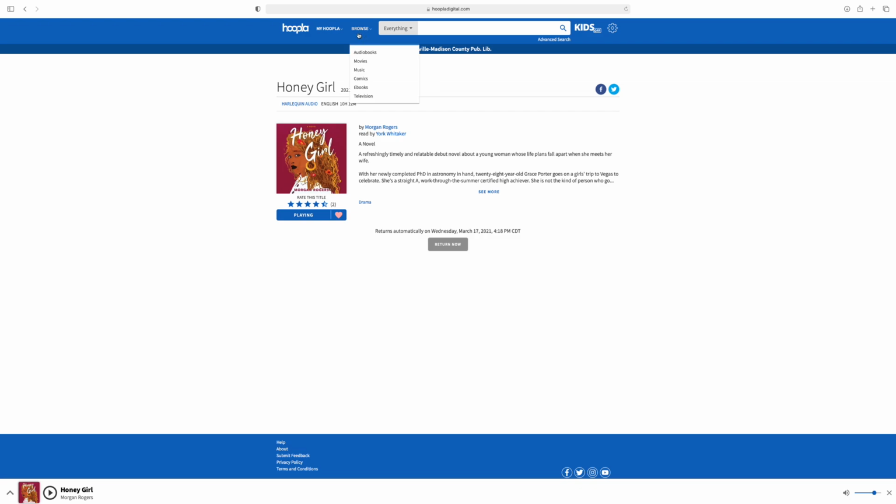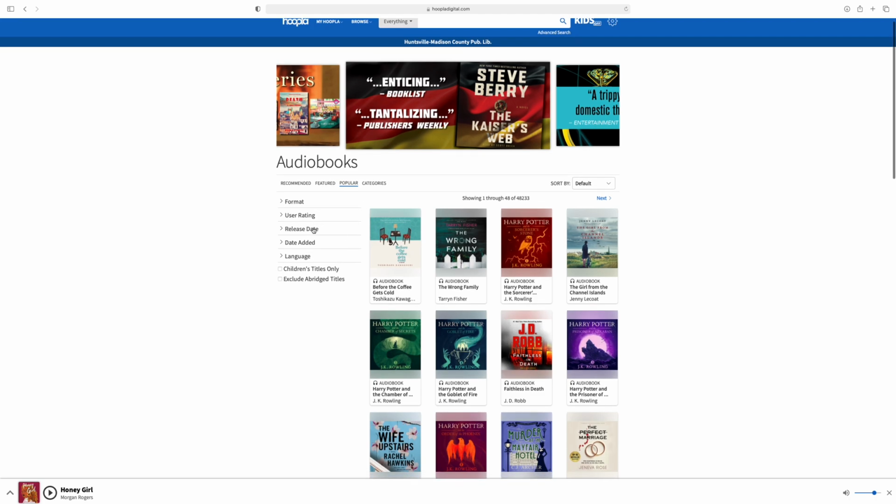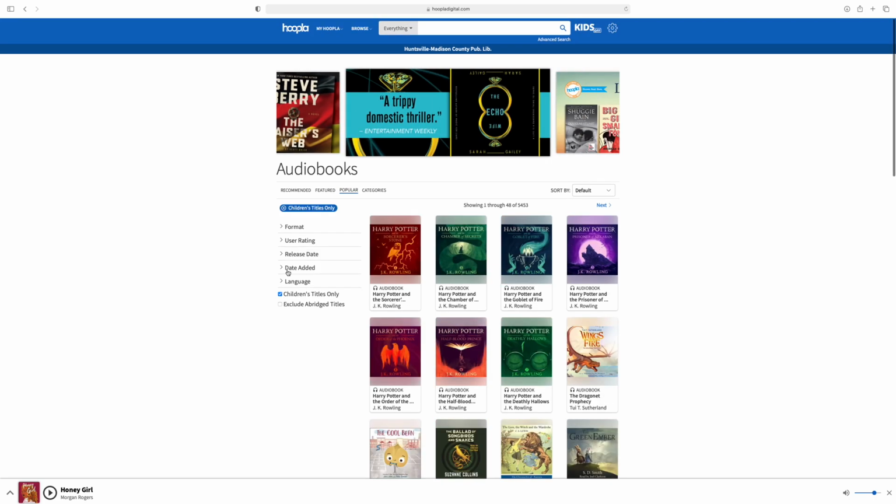And there's just so many areas you can search. Hoopla offers over 800,000 titles, so there's something for everyone here, which is really, really cool. Let's look. You can see the categories, audiobooks. It'll show you the most popular. You can search children's only.